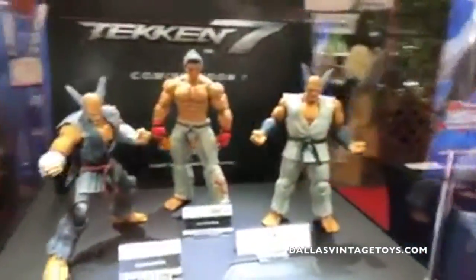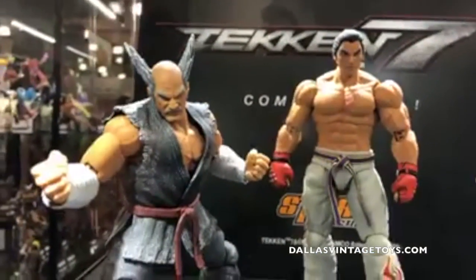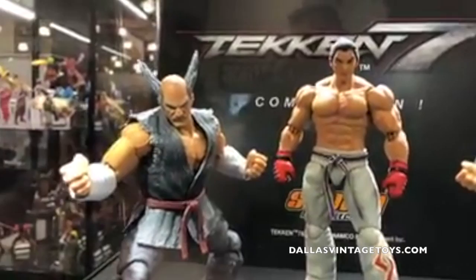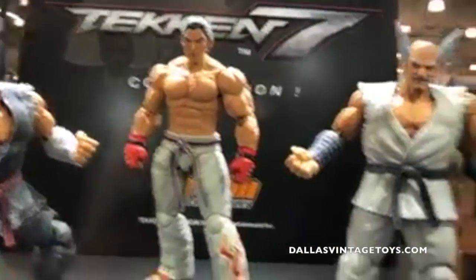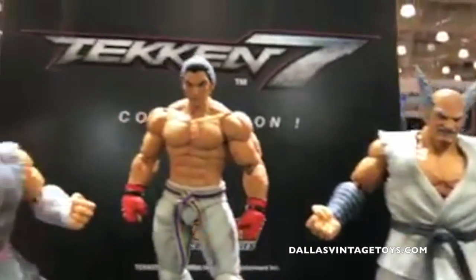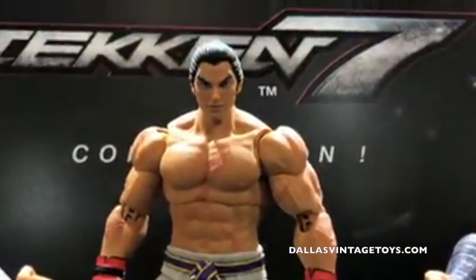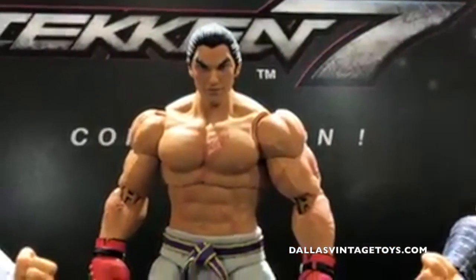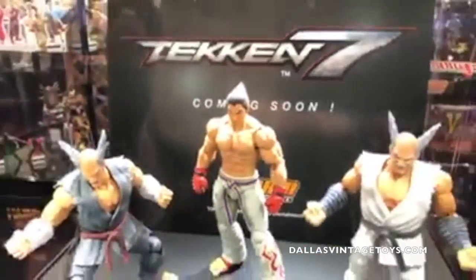As you can see here, as we make our way over to the right, we've got a very exciting license. We have Tekken 7 here. Awesome, wow. Your viewers are probably familiar with Heihachi. This is coming out next month. And brand new on display at the Toy Fair is Kazuya. And then this is just showing another color option for Heihachi. It's still undetermined in what way he'll be released. But Kazuya will be a standard release, so he's next in the lineup. That looks great.